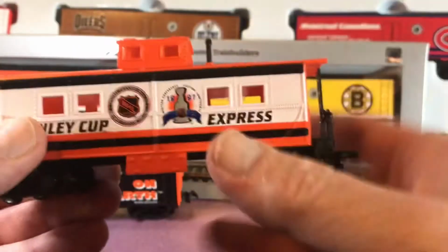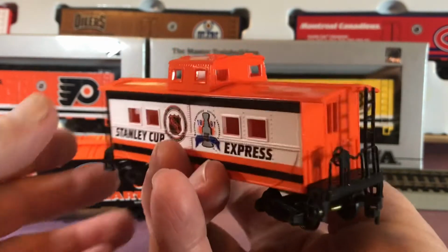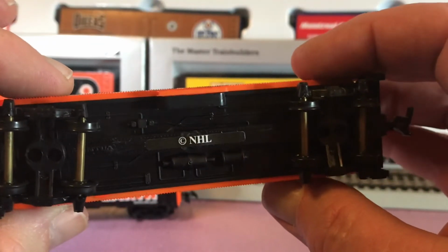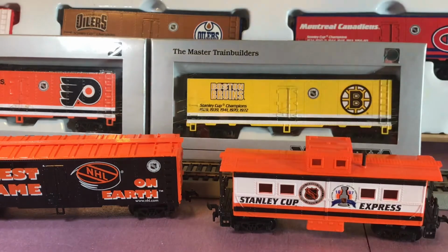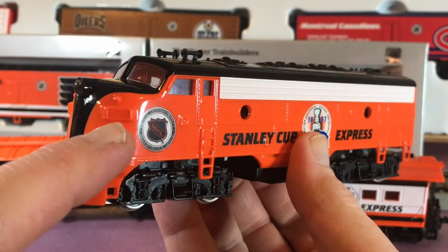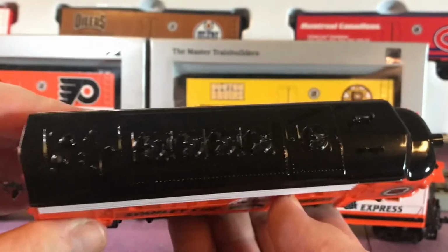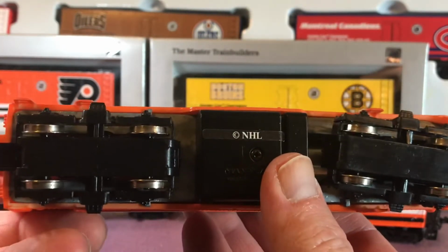Let's take a close look at the caboose. This is just Mantua's standard heavyweight caboose, they call it. And it too on the bottom has a slightly different sticker. NHL. Oh, and then we have the F7. I think it would have been cool on the number boards how they put NHL on there, but what are you going to do? Not real high detail, but very similar to Model Power metal train body. And you got the NHL on the bottom.